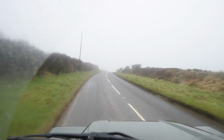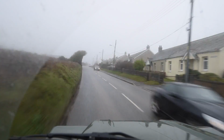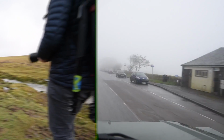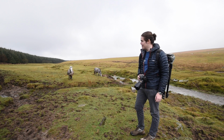So I was driving through this fog and it was getting thicker and thicker as I drove inland. I was worried that I was going to get slammed by some bad weather, but as it turns out, it cleared up by midday, just as the weather forecast said. So I haven't walked very far. I'm only about 300 metres from the car.